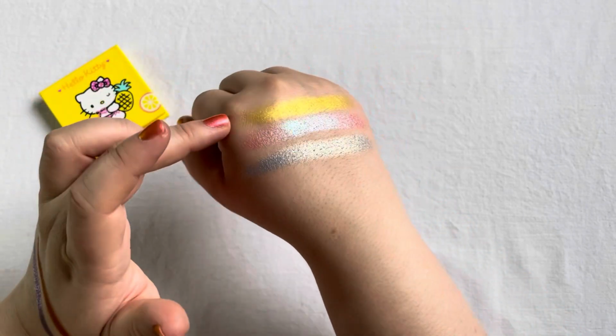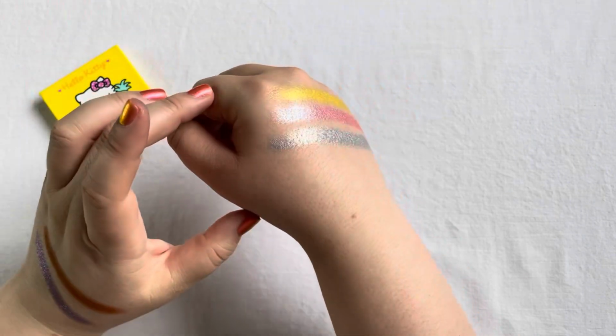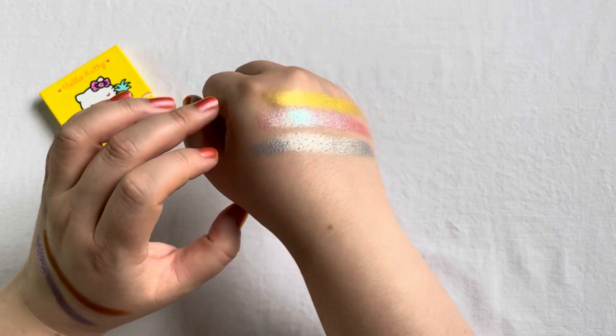And I have to admit, these 3 shades together look amazing together. I didn't even swatch them out next to each other yet. These look very cool together.